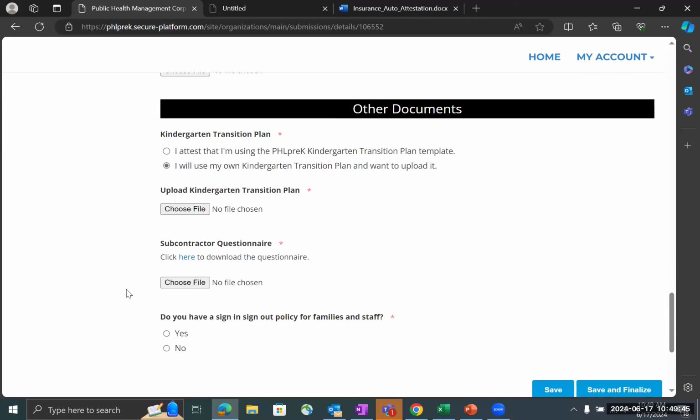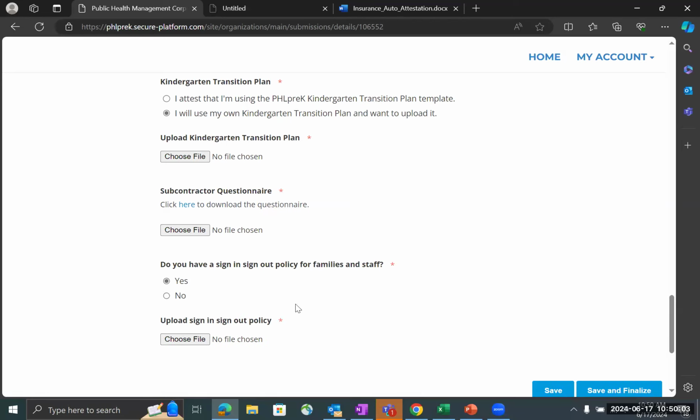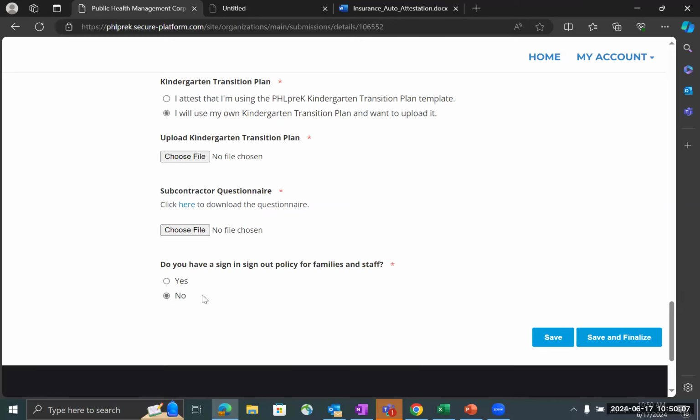Next is the subcontractor questionnaire. They will click here to download the questionnaire, and then they can complete it and upload it. And then we're also asking, as Carrie mentioned, if they have sign-in, sign-out procedures for families and staff. If they say yes, they will have the option to upload their policy. And if they say no, then they don't have to do anything further.